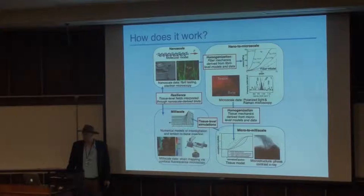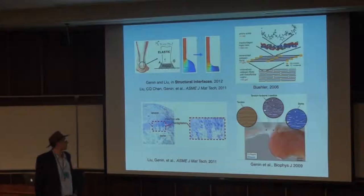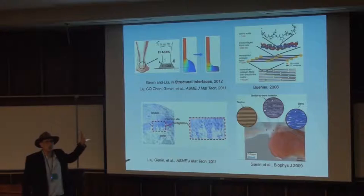So anyway, we wrote a kind of course review of this. And it looks like there are four classes of toughening mechanisms that are important at the tendon to bone interface. The first is just what you want to do with sort of a 1950s to 1970s understanding of mechanics.